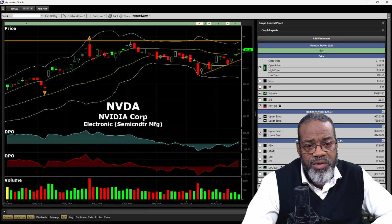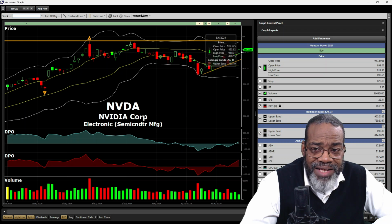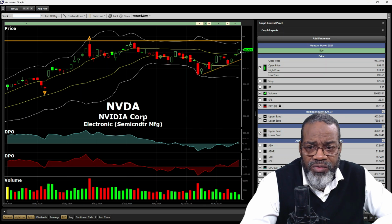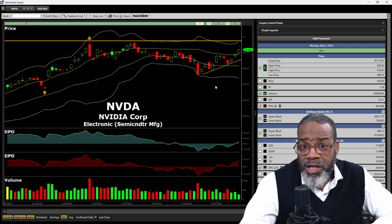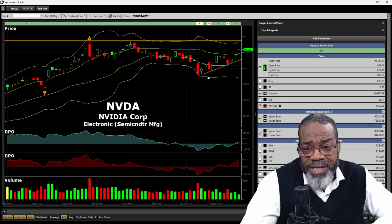Let's go see, good googly muggly. Look at NVIDIA now in the fast lane. It closed in the fast lane on Friday, followed through today. Beautiful. Both DPOs are up. If you want to learn more about this layout, just watch our live content, which is recorded now. We talk a lot about this. I love the uptrend on it as well.